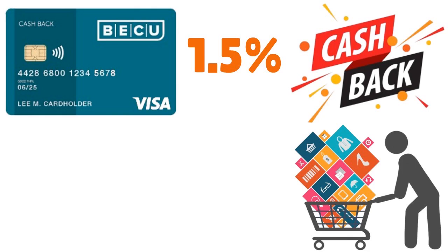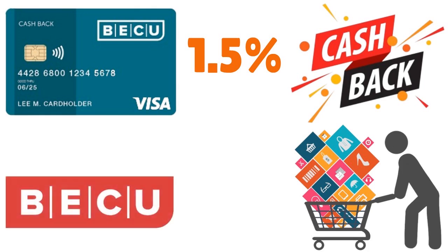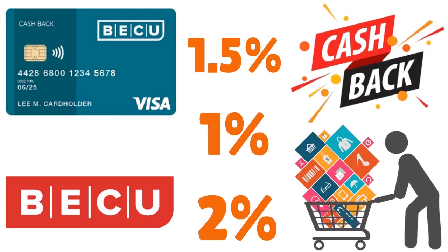And this cash is actually credited to your statement every month, so it never expires or goes unused. So that's really good. Now, does BECU charge you an annual fee? No, they don't charge you an annual fee. But unlike the ACU Business Visa credit card, the cashback is not 2%. The cashback here is 1%. Okay, so you get 1% cashback on all purchases.